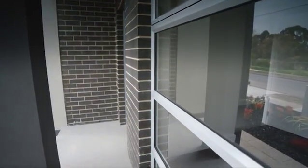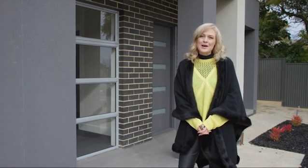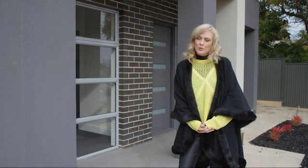And if their feature home is anything to go by, you can rest easy knowing the end result will be fantastic too. Now stay with us after the break because I'm going to show you more of this terrific feature home, and Andrew's going to let you know about the benefits of installing Rylock windows and doors.